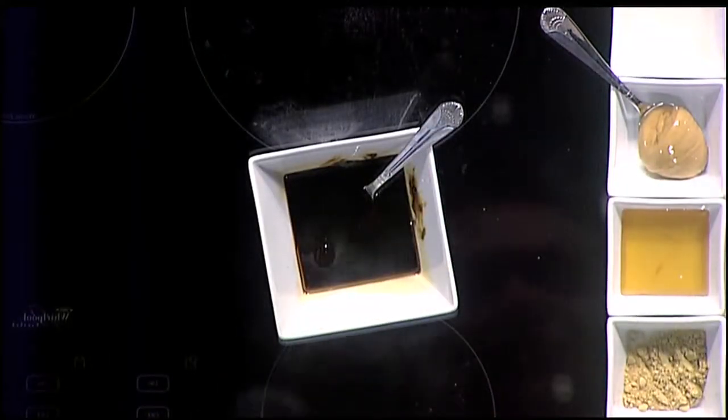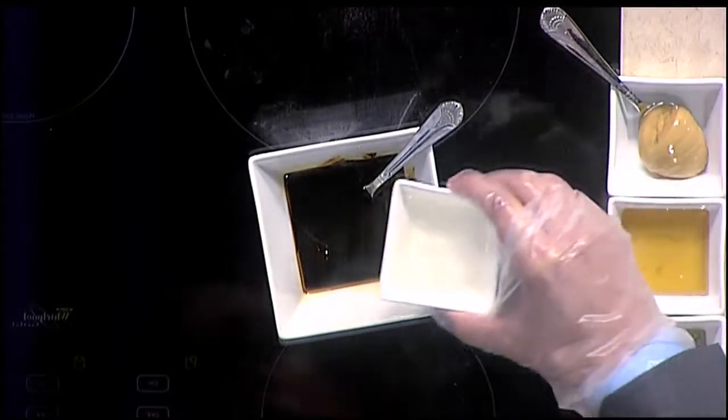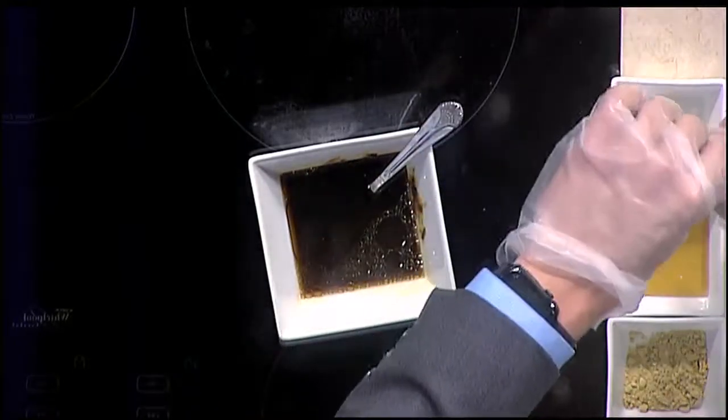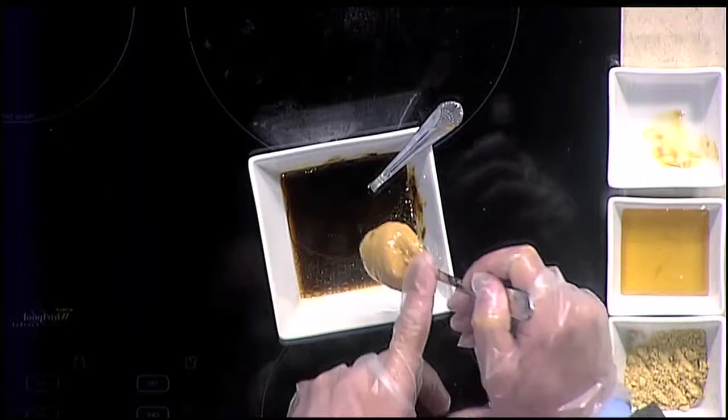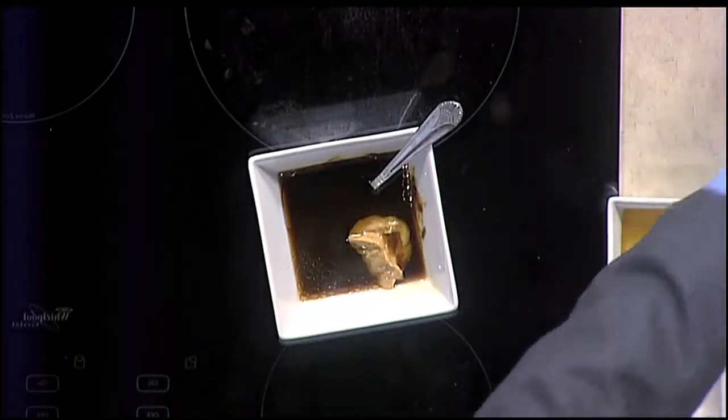Then we've got rice wine vinegar going in, again keeping with that Asian theme. Peanut butter, 2 tablespoons of that. Then we've got some honey to sweeten everything up a bit, a tablespoon of that.